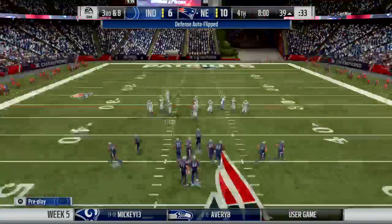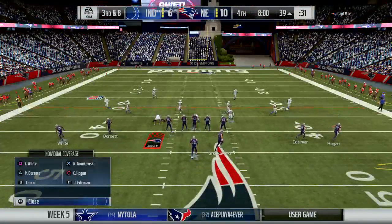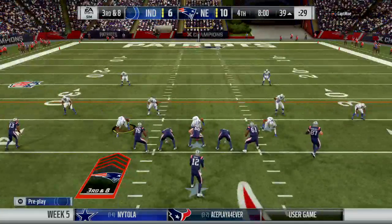New England on 3rd down. They've hit it 50%, 3 of 6 to this point. This is 3rd and 8.